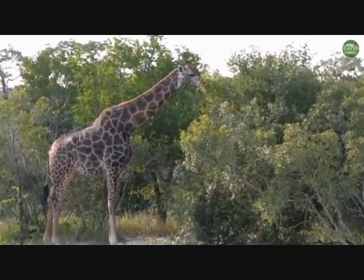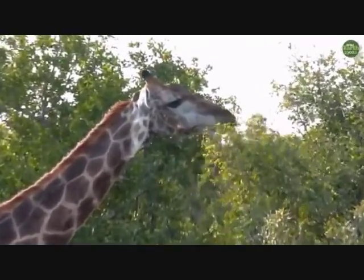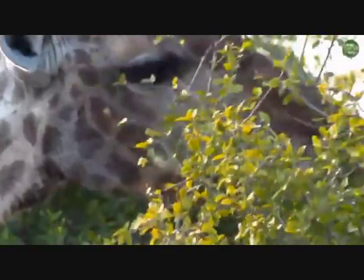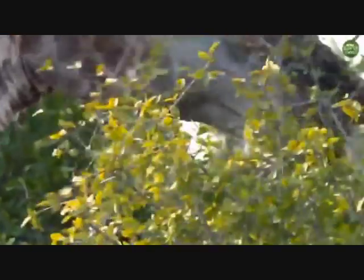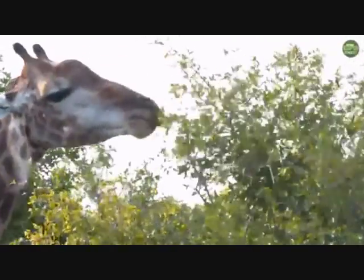Now they've got that very, very dark black tongue though, and you saw it was nice and black. And it's important that it is dark like that because it spends a lot of time out of their mouth, so it can get a bit sunburnt. So it's got lots of melanin in it.